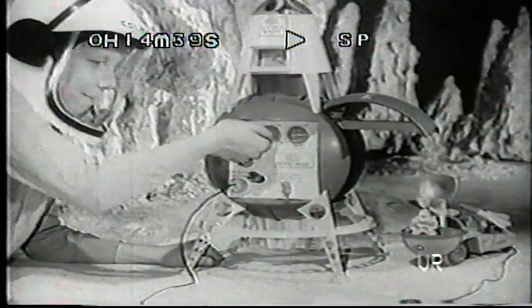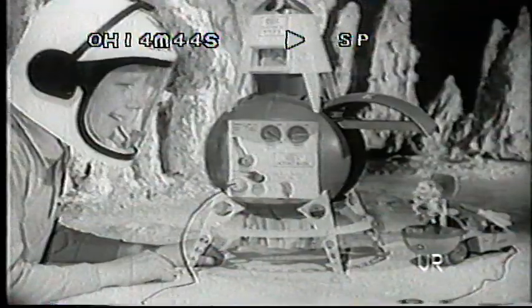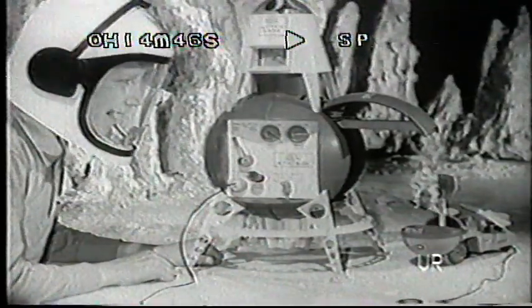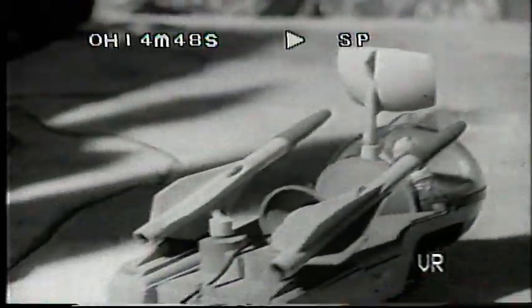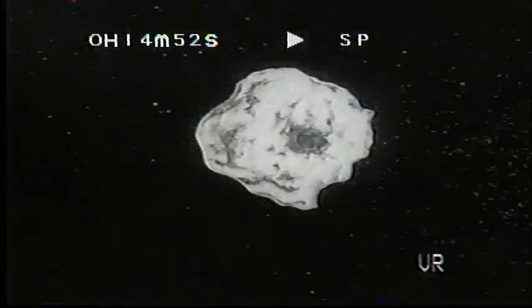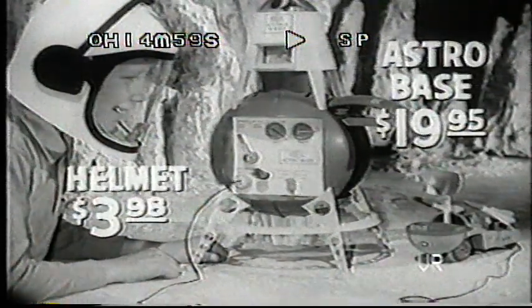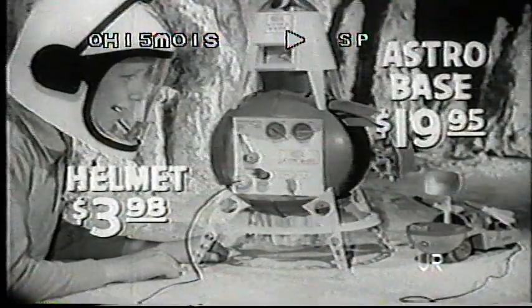Mission accomplished. Ideal's Astro Base and Colonel Macaulay's space helmet are the greatest way to play outer space. You can scan the skies, launch deep space probes, fire rockets, destroy stray meteorites. Ideal's Astro Base is at your favorite toy store. Get your Ideal Astro Base today.